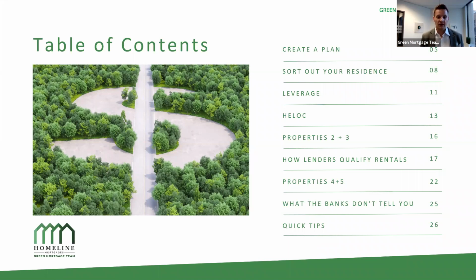What a HELOC is, it's a very important product for any investor. How to purchase properties number 2 and 3 and what's important and relevant for you when you're doing so. How lenders qualify rental properties, so how much income lenders use on rental properties. We'll be talking about purchasing properties number 4 and number 5. And at this point, it's important to talk about what the banks won't tell you or don't tell you. There's lots of pitfalls that people walk into without even realizing that there is a landmine there. And I'll summarize it with some quick tips and some tips on how to move forward.